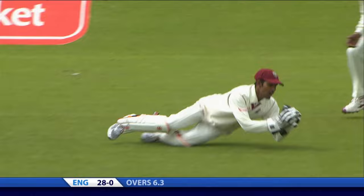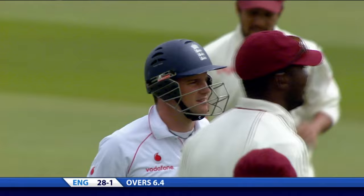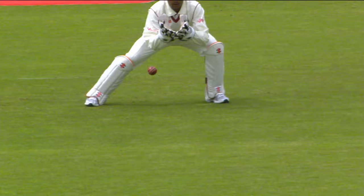Gone. Flash outside off stump. It's not a full length ball. Strauss plays one shot too many there. This is a good wicket. Big wicket, has been in form.